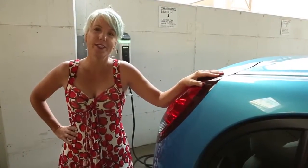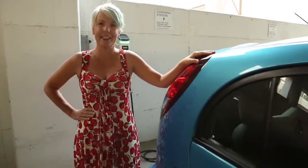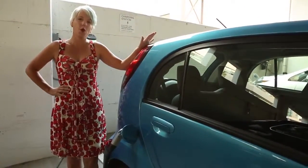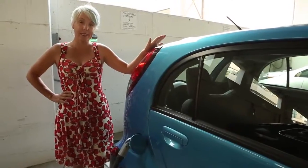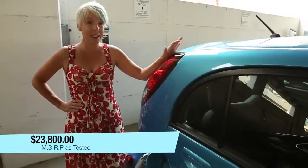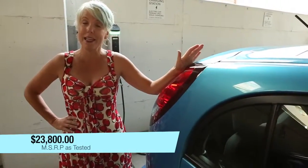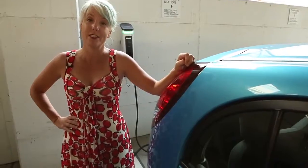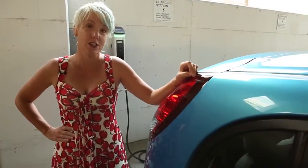Well, I sure would like to go home now, but it looks like I gotta stay and get a little bit more juice. Look, if you're looking for a 4-passenger electric vehicle that's inexpensive, this is it. It comes in at about $23,800, and the only car that really bests that is the Smart Electric, but that's only got 2 seats, but it is much less expensive at just under $13,000.